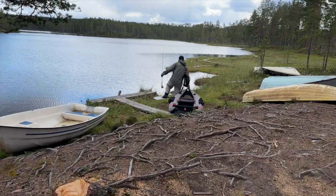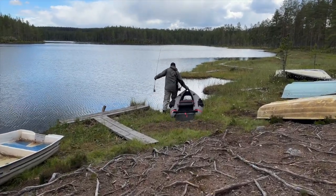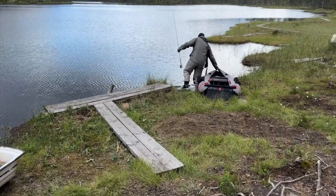So we are here in Älvdalen, Dalarna, and we just discovered a new kind of duck. I'm not sure which species it is, but never seen it before.